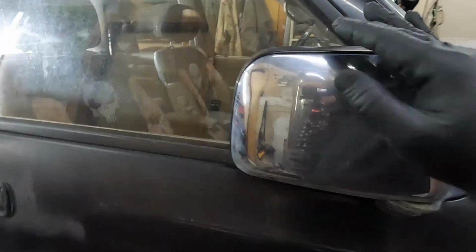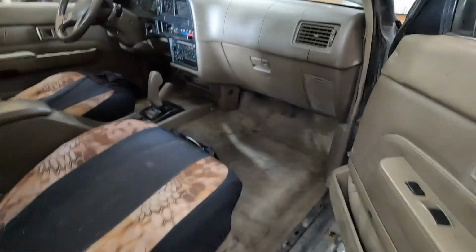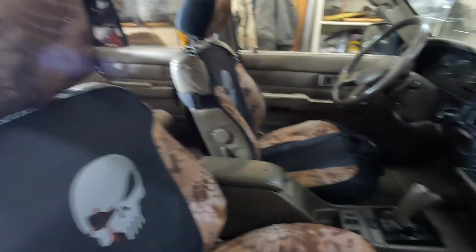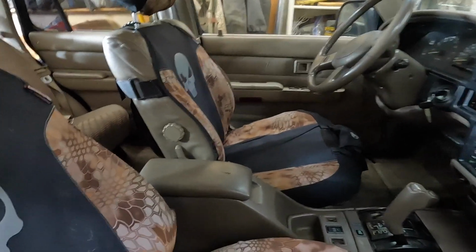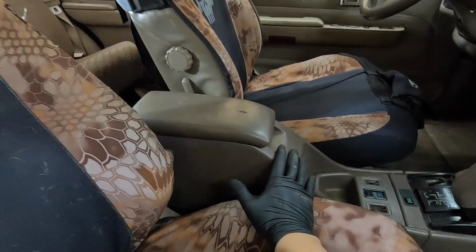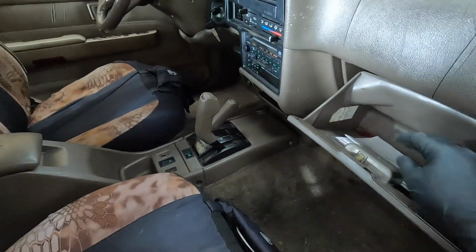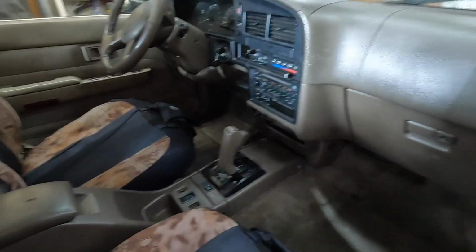I want to keep the mirrors. Mirrors are still good. I want to take these seats out because I think these seats are in better condition than the one that's in the red 4Runner. So might do that. I might definitely keep the center console. I might try to put this center console into my black 3.4 truck. I think it's completely different, but we'll see what we can do.